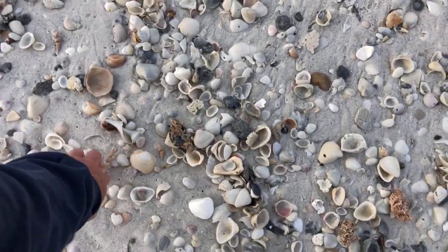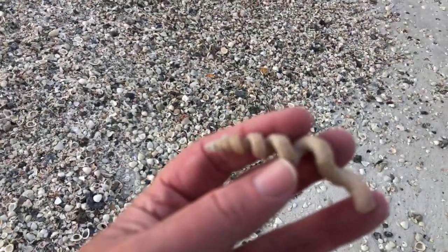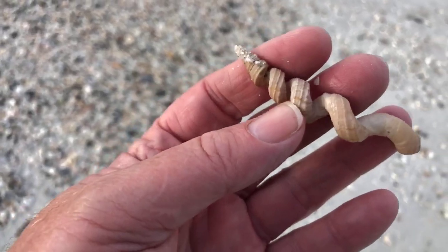I just find these worm shells so fascinating. I'm always picking them up. Every once in a while I'll find a nice, really long one.